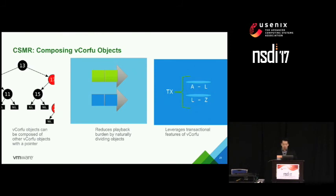So to tackle this problem, vCorfu supports what we call composable state machine replication, which enables state machines to be composed of multiple smaller state machines. Now this is enabled by vCorfu being able to refer to any vCorfu object by a simple pointer. And this pointer can refer to not only the latest version of the object, but any version of the object as well.